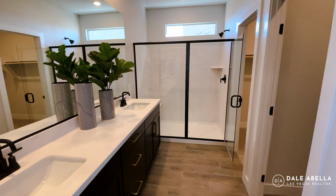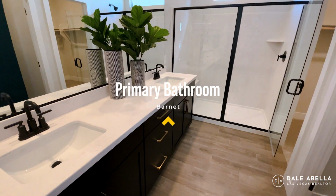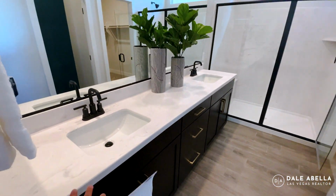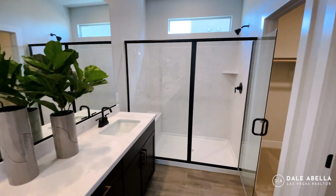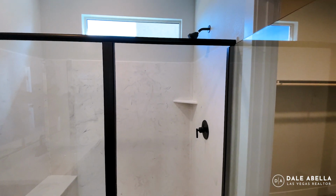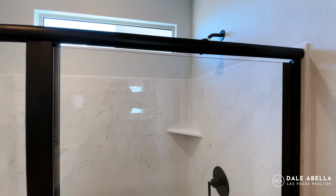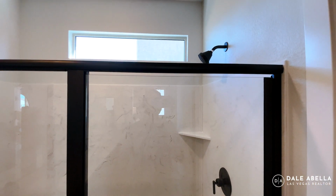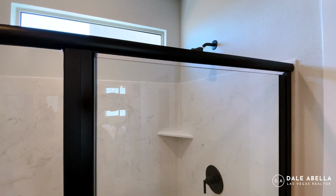Cool. All right, guys, this is the primary bath. So we got the dual sinks. Optional, everything here, guys, is optional. The flooring, cabinets, countertop, the faucets, matte black faucets, as well as this nice walk-in shower. Now, I want to say this walk-in shower is, if you are over 6 feet, then you might have to limbo under this bar right over here.